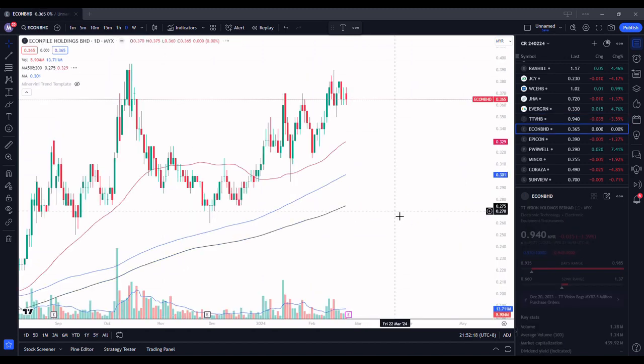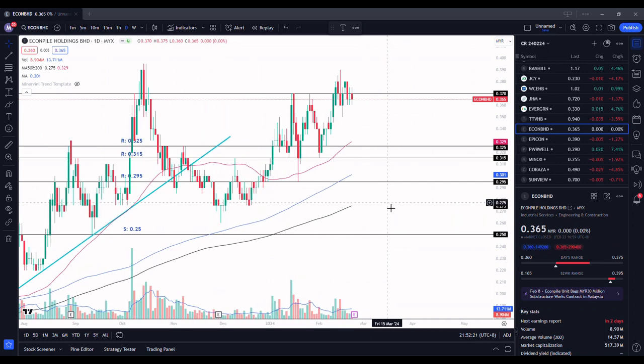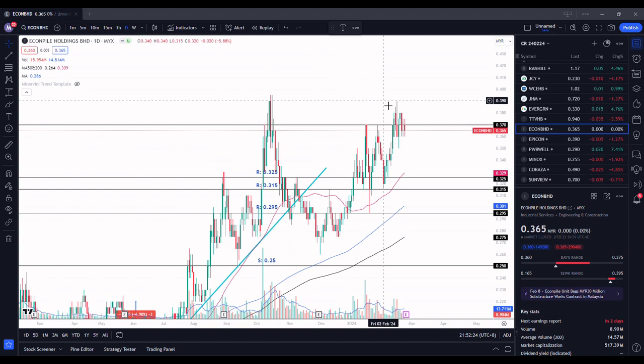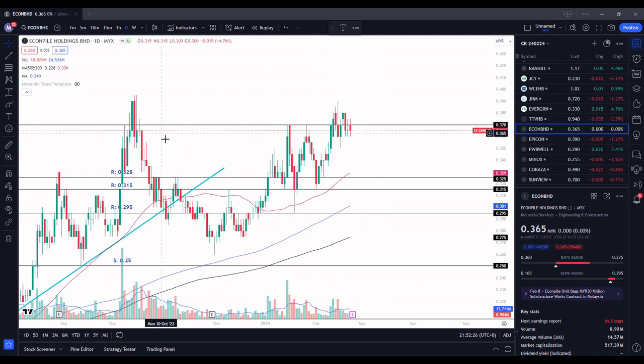Okay. ECONBHD, a construction counter, actually looks quite good. It's almost re-challenging the 52-week high already, and if it does, then you will see a cup and handle or a rounding bottom over here. ECONBHD generally looks quite good. Your support will generally be about 3.6, while your resistance will be about 3.9.